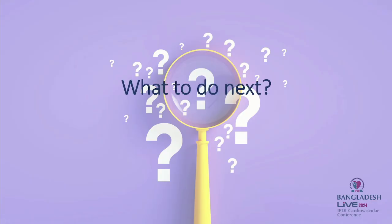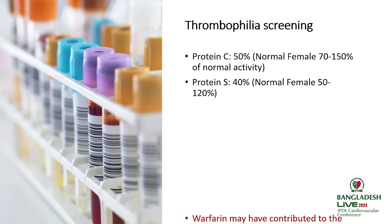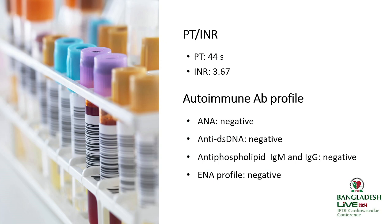So at this point, what should we do next? We planned to go for thrombophilia screening, which showed there is reduced level of protein C and protein S. And as you all know, as this patient is getting warfarin, warfarin may contribute to the reduction of this protein C and protein S level. And other factors like antithrombin 3 and factor 5 Leiden were normal. INR level was 3.67, and the ANA, anti-dsDNA, antiphospholipid antibody, and ENA profile were negative.